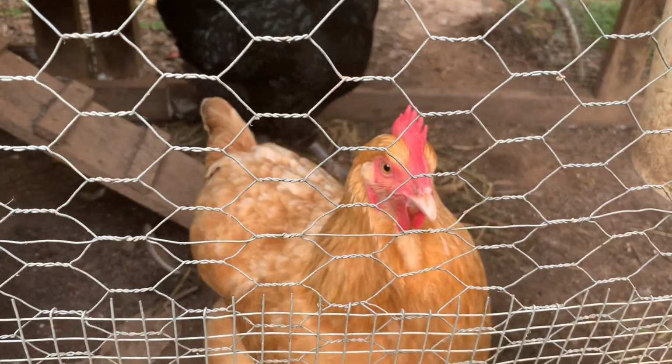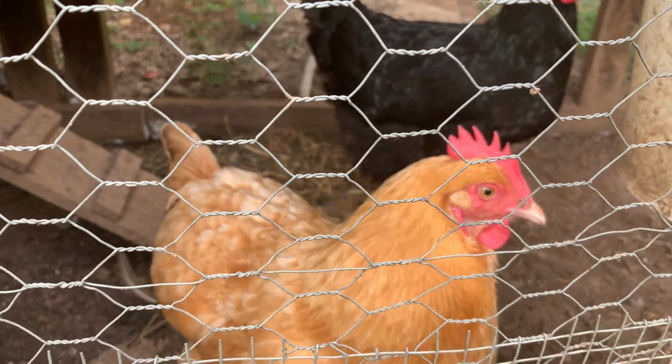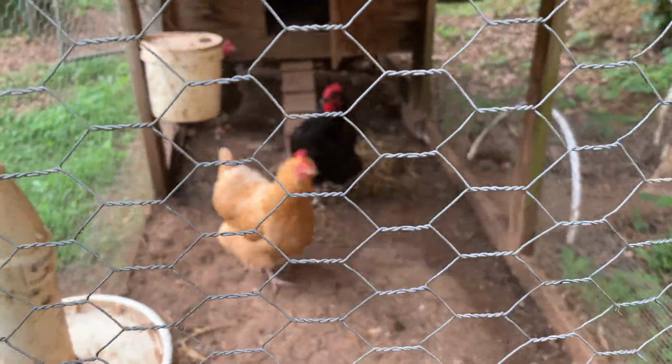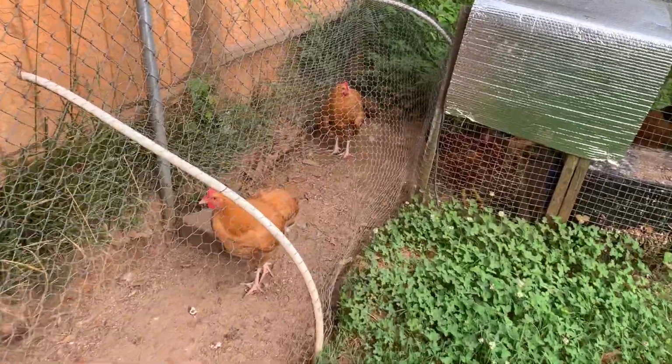There's Teriyaki. Those are the older birds. And then we got the newer ones down here. They're getting pretty big.